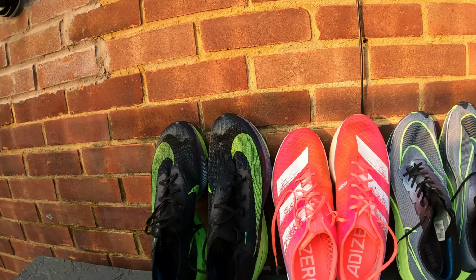So I'm going to do a little warm up first. I think I'm going to use the Invincibles for that, and then I'll get into the Alphaflys, the Adios Pros and the Next Percents. So have a quick look at the shoes.